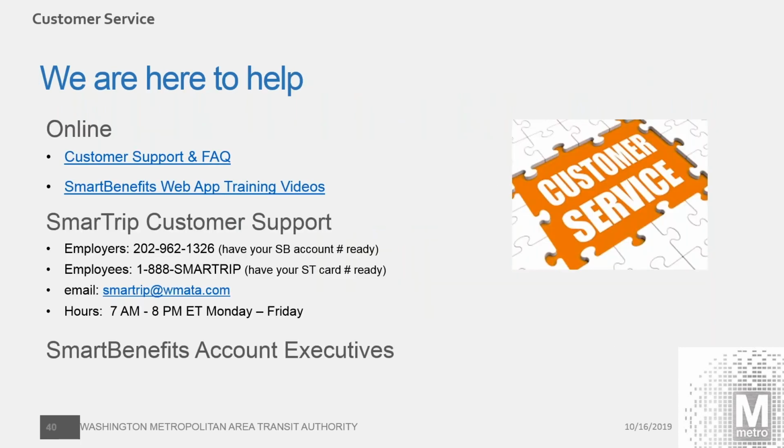We're here to help you. Our customer service is great. We will not leave you in a way that you don't know how to maneuver the system. If you need our help, we're here. We have online services with our customer service support and our FAQs. We have the training videos. We have SmarTrip customer service for employers and employees. And our hours are there.